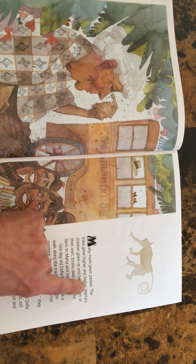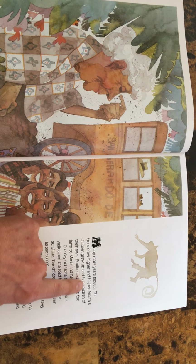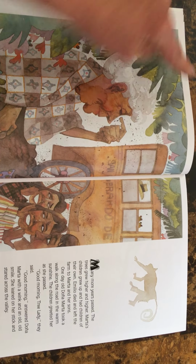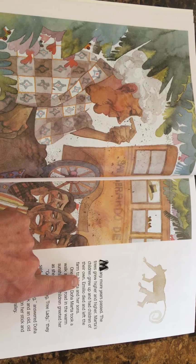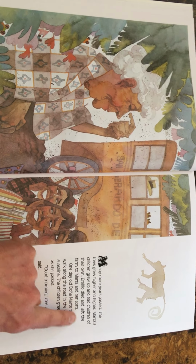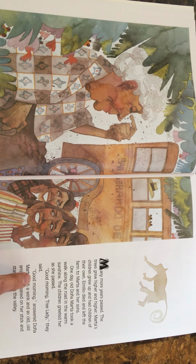Many more years passed, and the trees grew higher and higher. Look at them now. Marta's children grew up and had children of their own. Emilio died and left the farm to Marta and her sons.